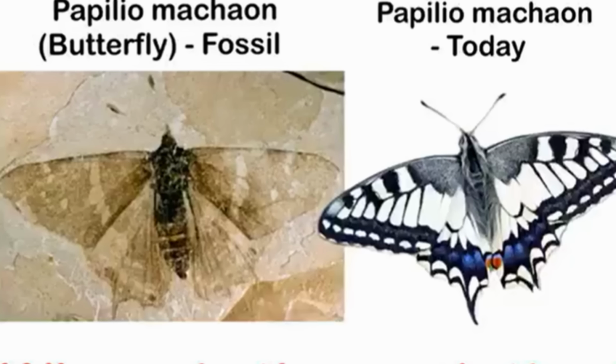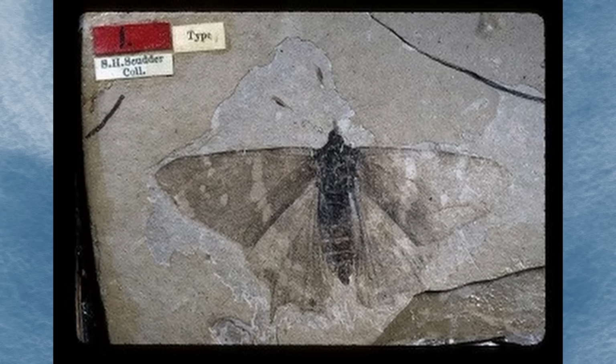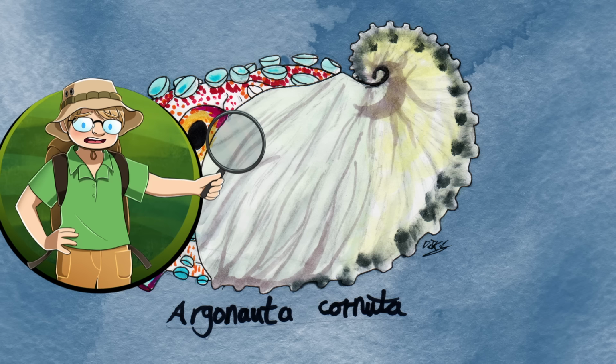After a quick Bing image search for the words fossil butterfly, I discovered that the literal first result was for this specimen. And it's the same image. They literally just searched fossil butterfly, copy-pasted the first result, and then assigned it to a butterfly that was roughly similar from today. Now let's see.